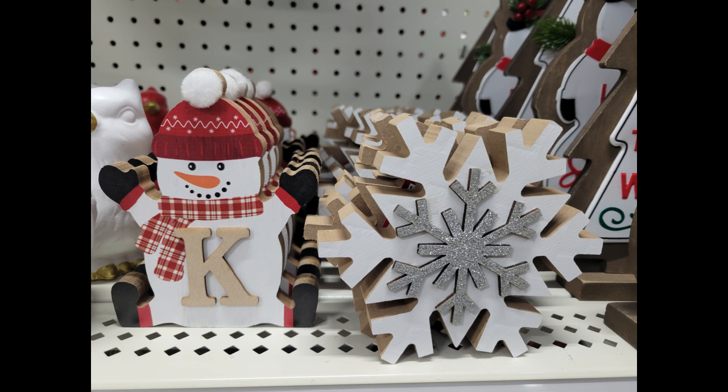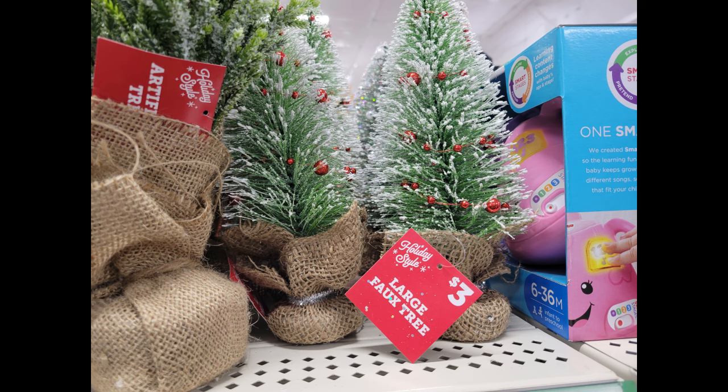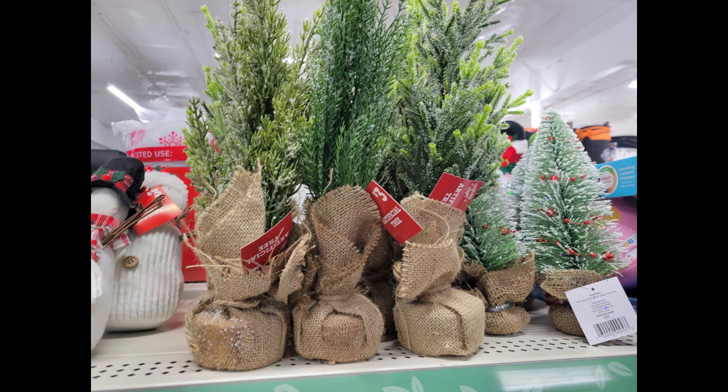And here, oh, here's a better version, a better look at that snowflake. And then those cute little snowmen with the initials on the front. And then we had some $3 ones. These are the large fake trees, faux trees. They were $3 a piece. They're so cute. Oh, everything is. I love it. And then these were $3 as well. This was just mainly greenery, but it had a nice little burlap bottom to it.